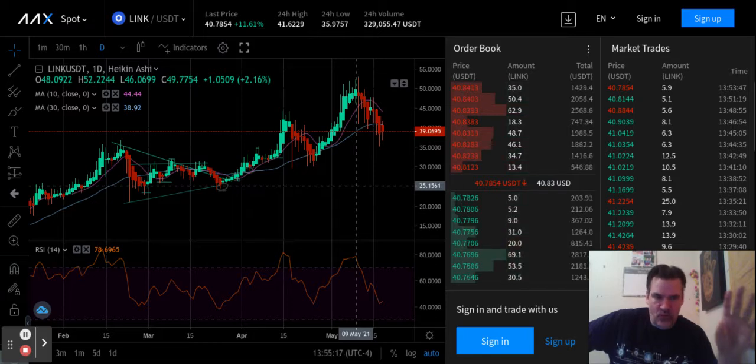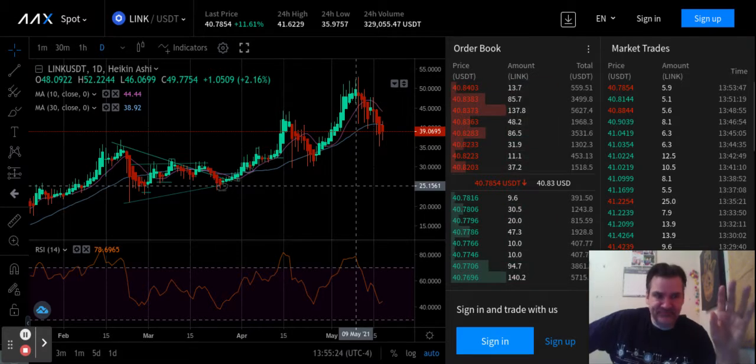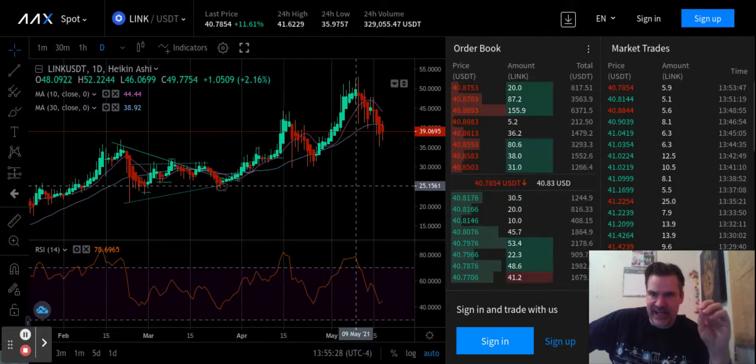we're seeing what potentially will be a head and shoulders pattern forming. And we know what happens with those oftentimes. So you want to be very, very cautious. I would be very, very cautious right now.